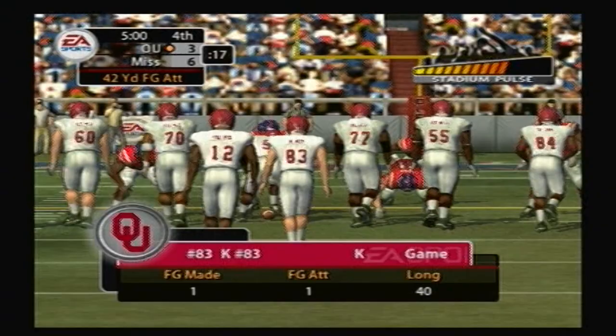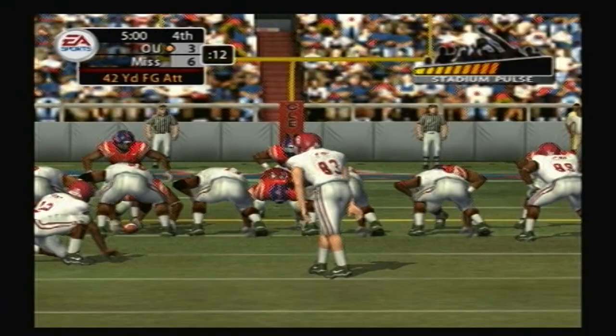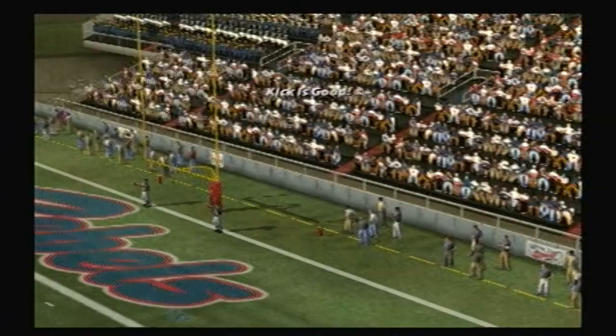Here comes the special teams. They'll try to tie this game up with a field goal. He gets it up. And it's good. And now let's take a look at the drive summary brought to you by Pontiac.